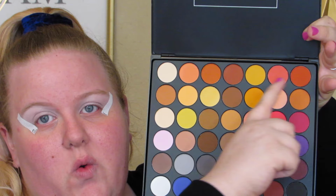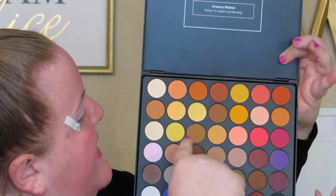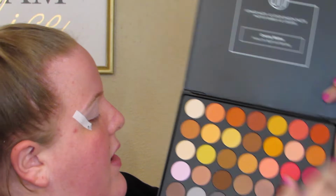For me personally, I'm going more towards like this corner over here. You can definitely tell that there are some color stories in here, kind of like little categories of colors you could use together. Like I could see someone using all 9 of these shades. I could see like this little area over here. So this is a really good palette. I'm excited to use this.